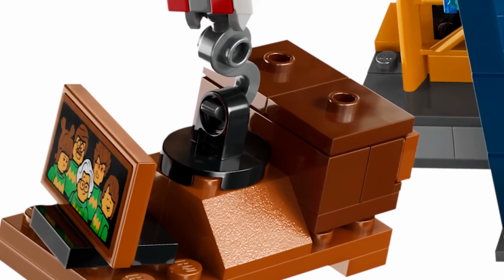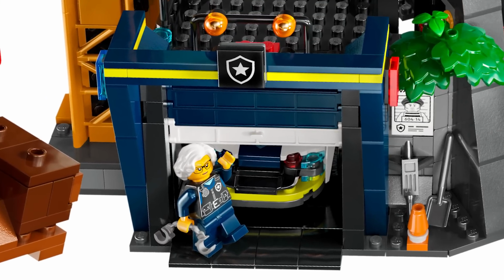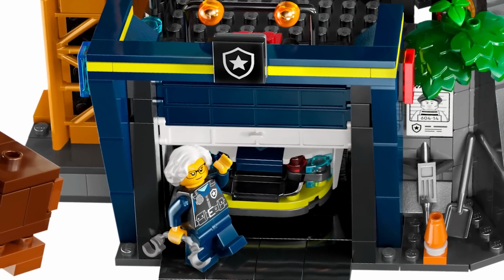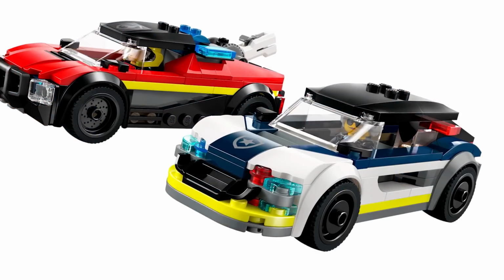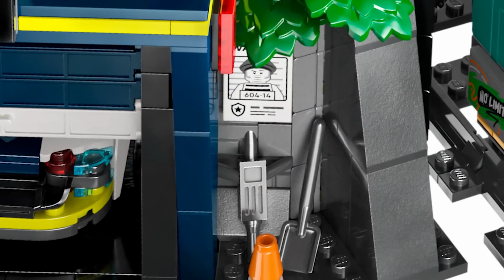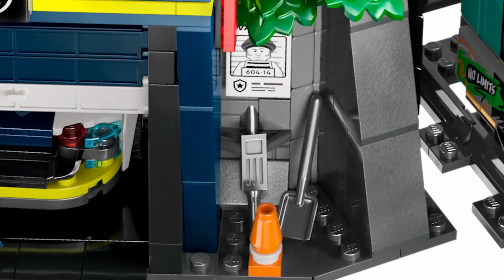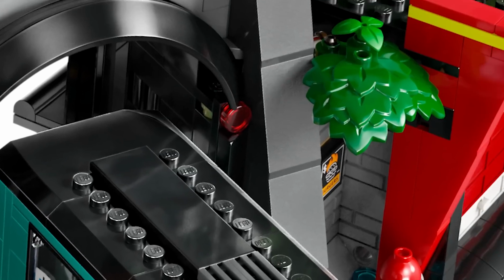Down below that, if you follow down, you've got a little police department garage, I guess. You've got the police symbol up above, and then a garage door that actually is storing a little police car. So that's kind of cute. You've also got the wanted poster hanging outside there as well as a traffic cone or a pylon. I like the leaves scattered throughout this down here on the base of this.